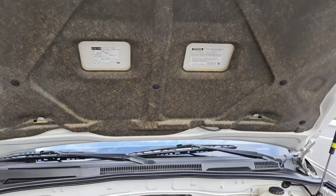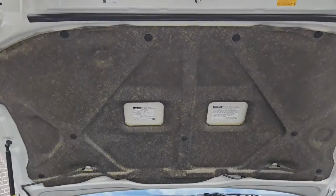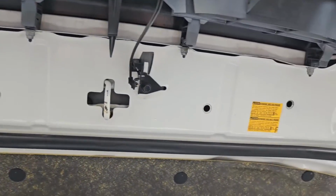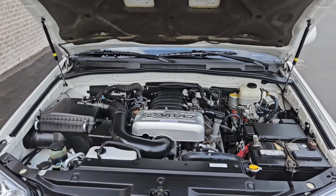Our hood pad is perfect, intact, not sagging, not falling. All of our original stickers, all intact. There's the 2UZ-FE. Such a nice car. All right.